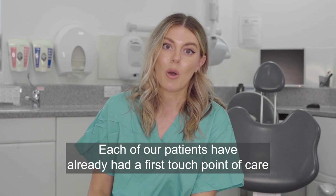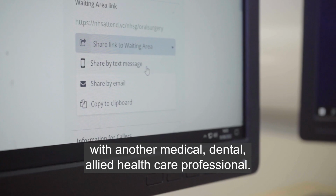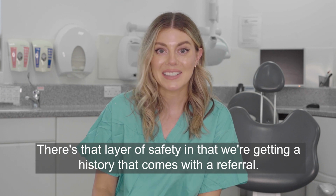Each of our patients have already had a first touch point of care with another medical, dental, allied healthcare professional. There's that layer of safety in that we're getting a history that comes with referral.